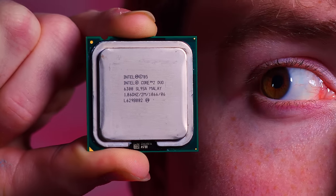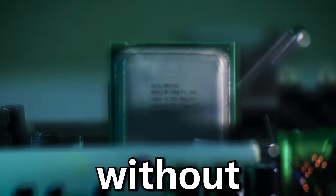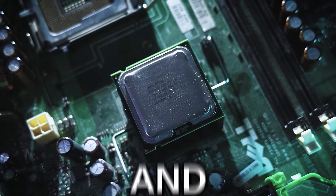This is a CPU. The heart of a computer. And without one, you have no computer. And this is Minecraft. I love Minecraft. Maybe a little too much. But guys, there is a problem.